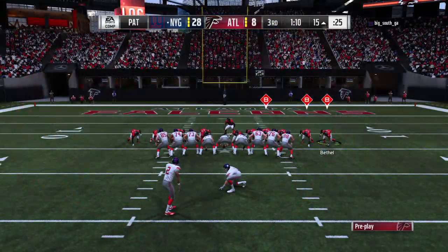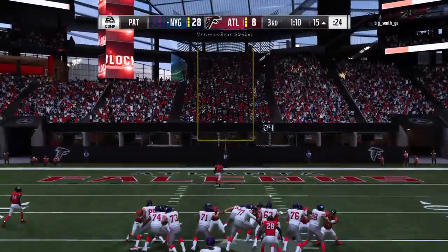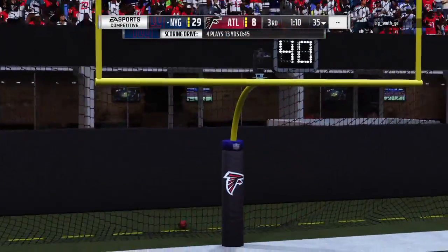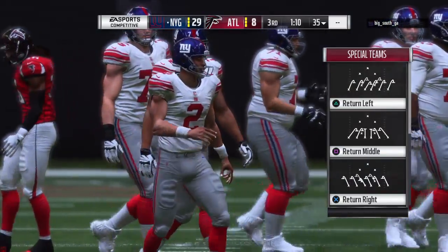Rosas now to add the PAT. PAT up and good by Rosas. And the decision to just kick the extra point winds up successful.